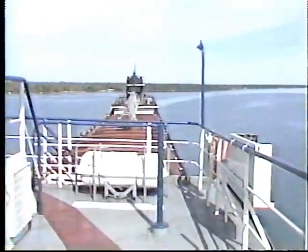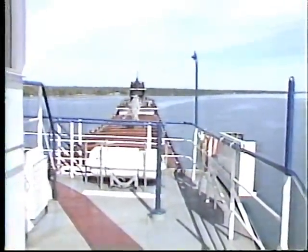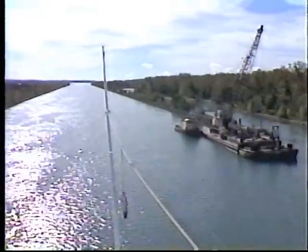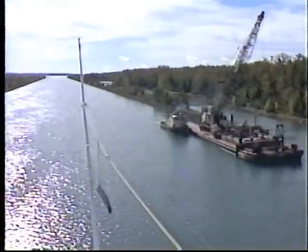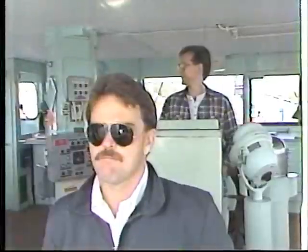For a while, through the twists and turns of the St. Mary's River, Captain Owens remained at the helm. But at Rock Cut, a man-made channel carved by the Army Corps of Engineers back in the 1920s, he turned the boat over to the third mate, Barry Van.